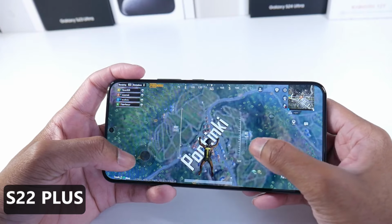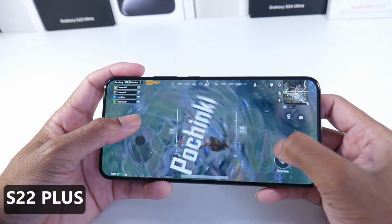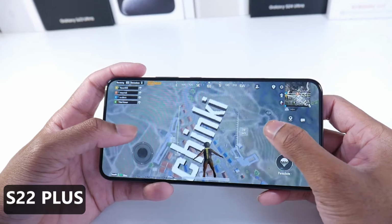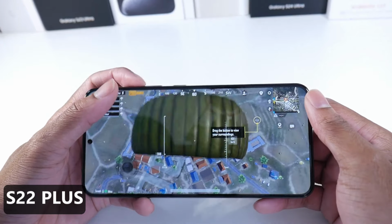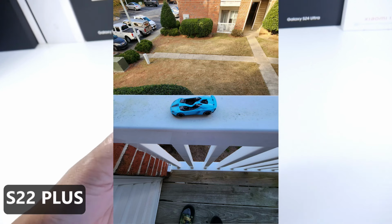The speakers are pretty solid on here. They get pretty loud, pretty good amount of bass quality, and then also you got your ultrasonic fingerprint scanner, works really well. What I think is the best thing about this phone is the actual camera quality is still really good, especially for this price point.